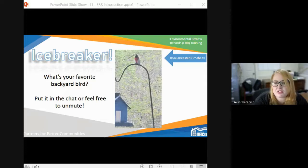My favorite bird, as you can see, is a rose-breasted grosbeak. He got very plump eating sunflower seeds in front of my house. So, all right, it looks like we've got some answers. We got a couple bluebirds. We got some cardinals. A crow. Somebody had a really good one with a crow. We've got some finches. Robert has a kingfisher that hangs out. Some hummingbirds. Ooh, a hawk, an osprey. Do you have osprey in your backyard?